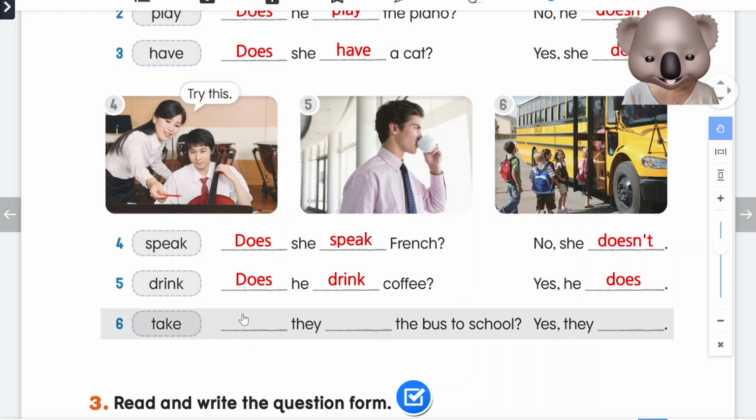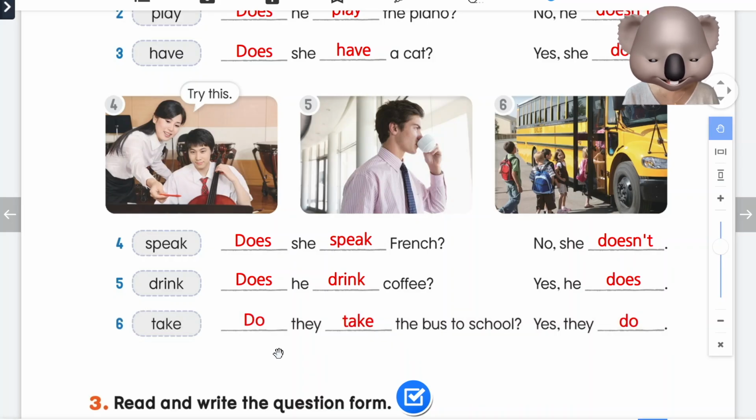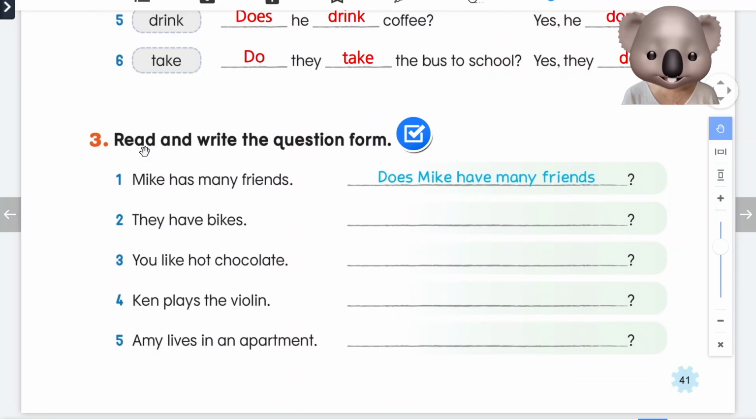And number 6. They the bus to school? Yes, they. They, so we need to use do. Do they take the bus to school? Yes, they do. In part 3, we need to read and write the question form.